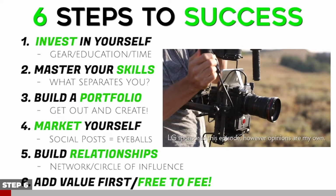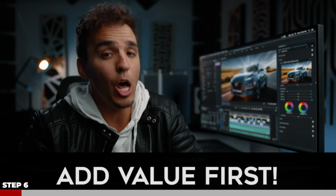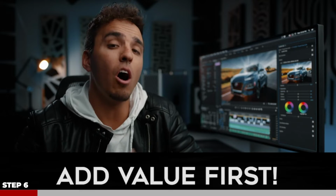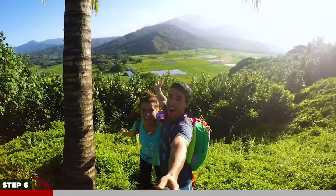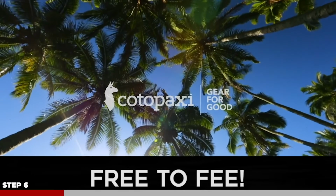When you do approach people in higher places than you, do not approach them with the attitude of, hey, I need help from you. You have to add value first. Think about what you can do to add value to the person you are approaching and offer your help to them. And over time, that value always gets returned tenfold. One way I do this is by applying a principle I call free to fee. In other words, be willing to work for free before you charge a fee.